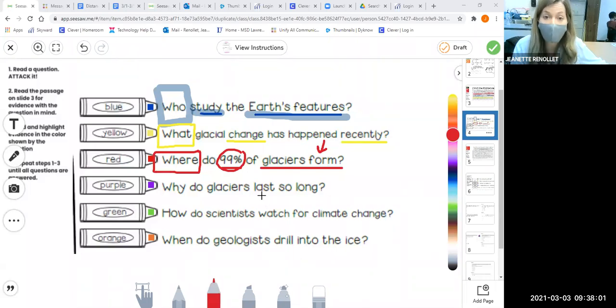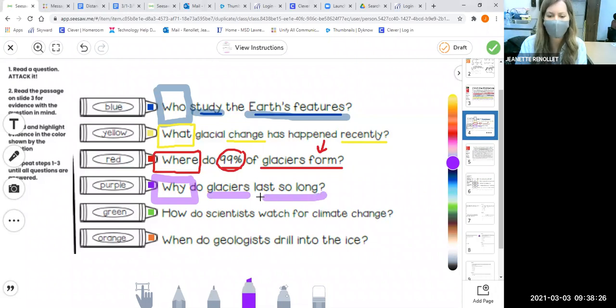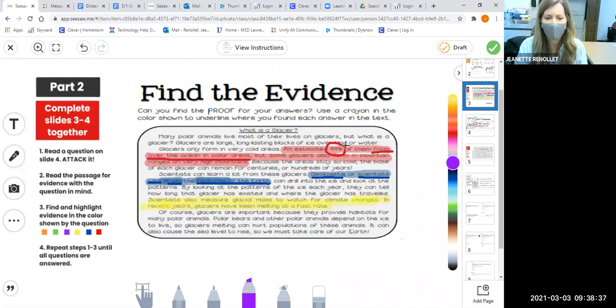You have had some time to look for purple evidence on your own. Let's attack this question together. Why is our question word. When you ask a why question, you look for a reason, an explanation. Why what? Why are cows in the field? No, look at your question. Why what? Why are glaciers long lasting? Why do they last so long? Once they form, they last a long time. Our question is why?